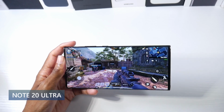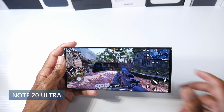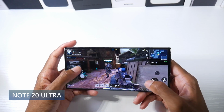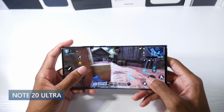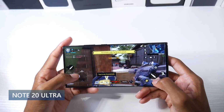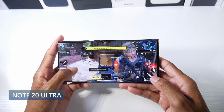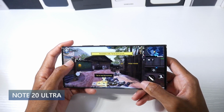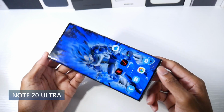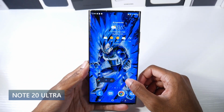Like I said, microSD card support. The base storage is 128 gigs and 12 gigs of RAM, but if you buy this, you're going to have to get it refurbished. You can get the 256 gig, 12 gigs of RAM, then throw an SD card in there and you'd be really good. You also have stereo speakers which sound really great, no headphone jack, NFC is on board, all the flagship stuff, under-display fingerprint sensor, Samsung DeX support.